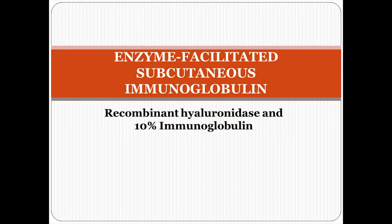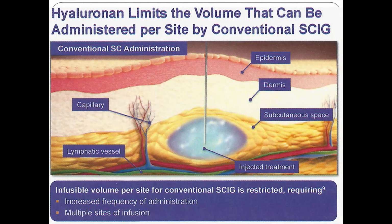All right, so people always ask questions about the enzyme facilitated just because it's kind of new and interesting, and so I thought we might review that a little bit. So in general, when we're thinking about subcutaneous tissue, we know that we have a matrix of collagen, elastin, and hyaluronin, and this limits the amount of volume we can infuse in one spot, right? So that's why with conventional subcutaneous therapy, we're limited to about 15 to 30 mLs per site.